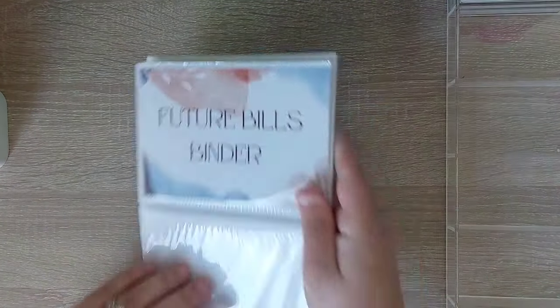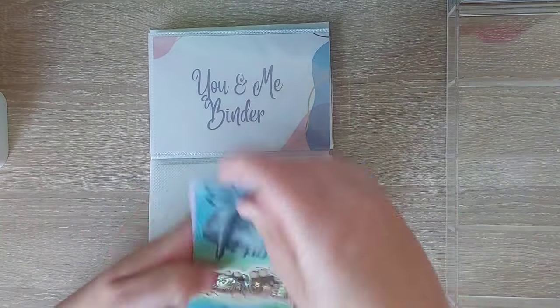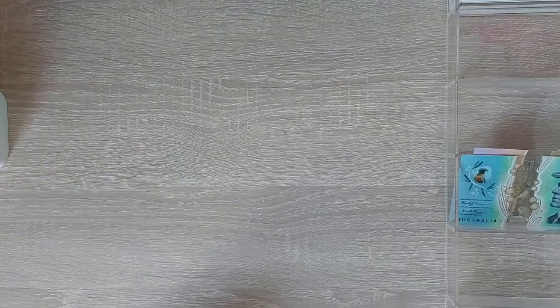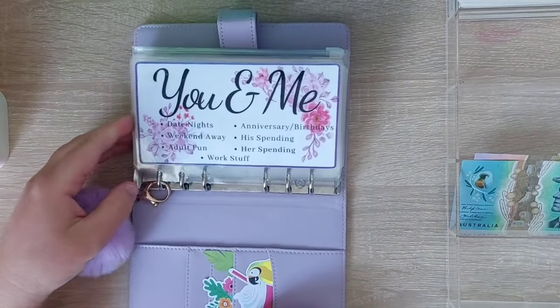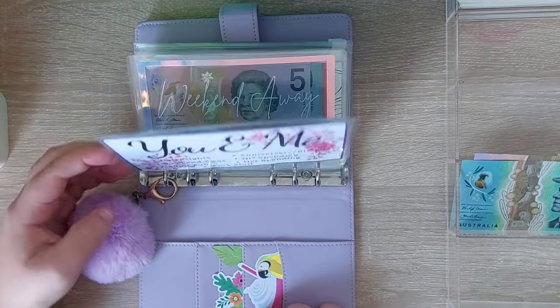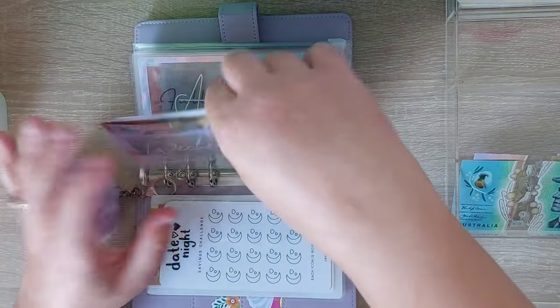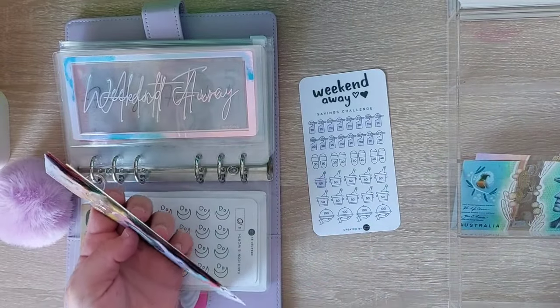And then we've got You and Me. Got 10, 25. And I love having so many binders because this just gives a couple of categories a boost. I could have less binders in my game day and each one would get more. But they're all priority to me. Nothing's more important than something else. I always say that.